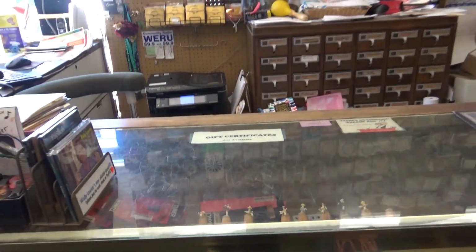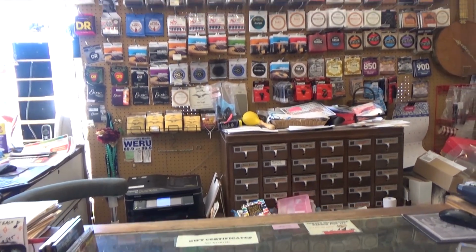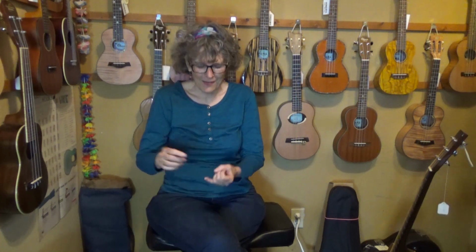And I'm in here before the store officially opens, but usually there's a very friendly worker behind the case who can help you find whatever you need. Look at all those strings. Whew, boy. So there you go. There are the different places that you can buy a guitar or a mandolin or an ukulele. You can buy one online, you can buy one from a brick and mortar store, either independent or a chain. You can also buy from an individual.